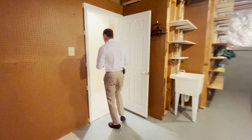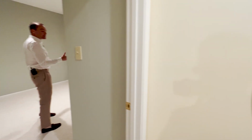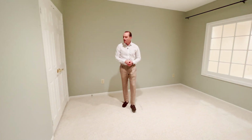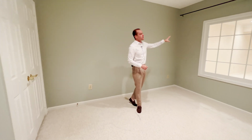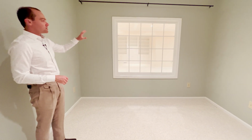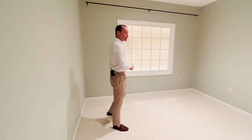So then from there, we have two really great spaces. The first space is this nice room, which can be an office, it could be a studio, it could be a workout room. And one of the cool things they did here is we have this window. So you don't feel so much like you're in an interior room of the house, which you are, but you have this window to give you a little bit of the perception of light, and a curtain is here if you want it.